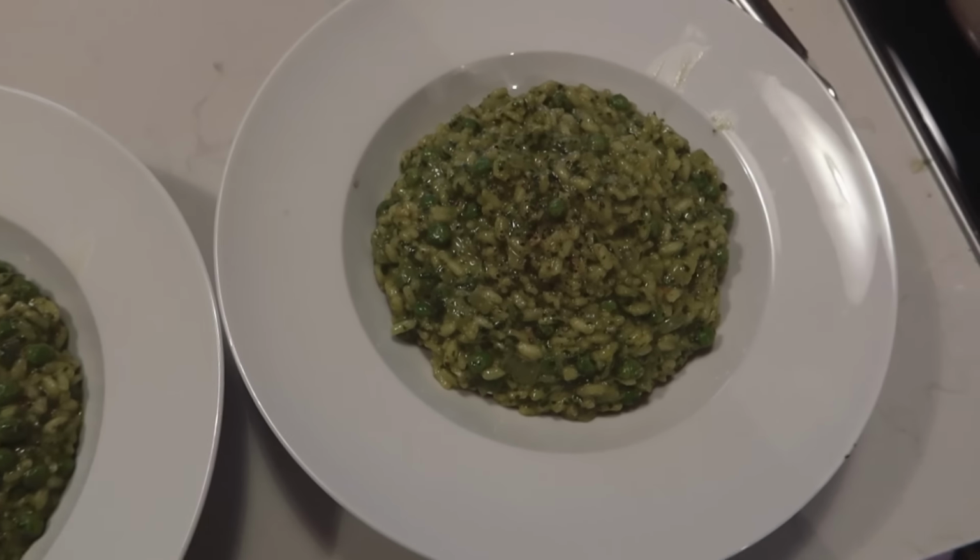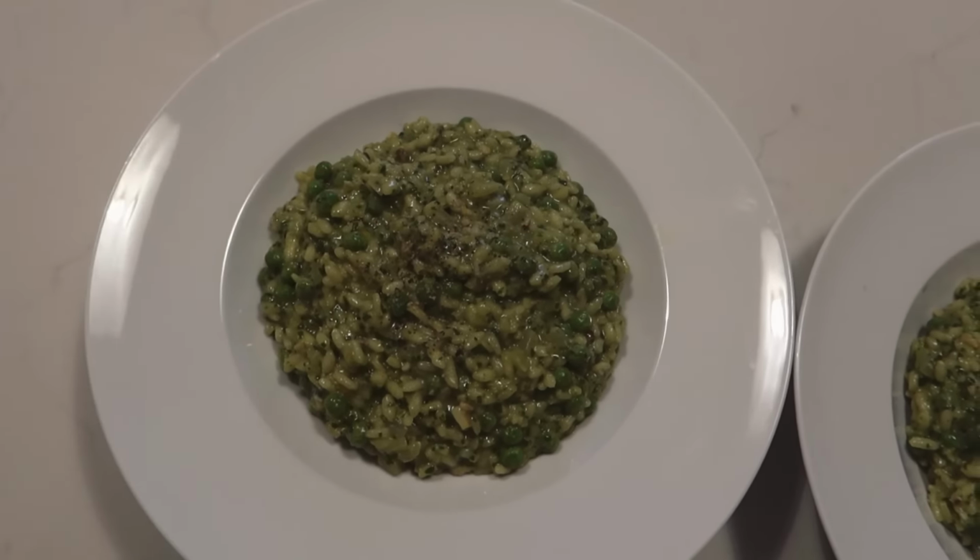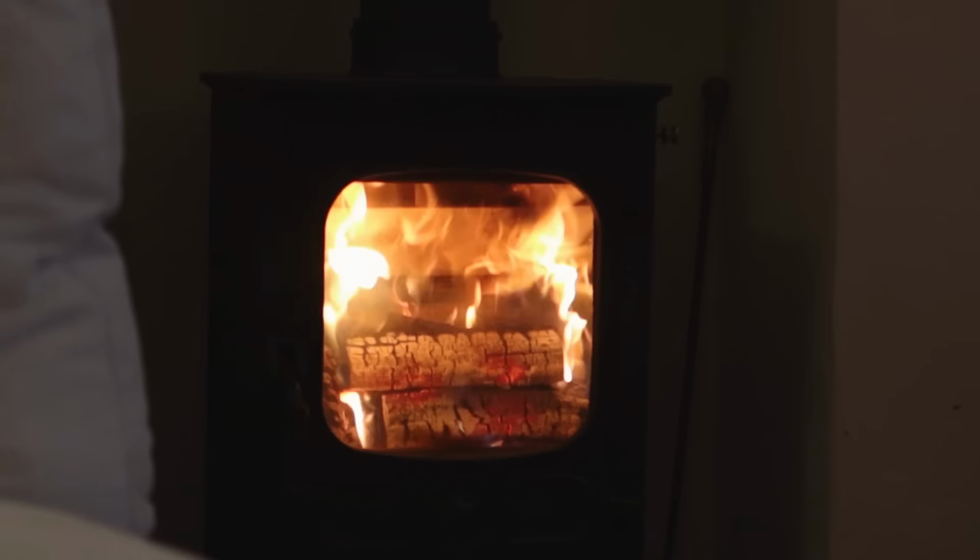Here it is, looking delightful. Cannot wait to dig in. Oh my gosh, so good. Oh my gosh, I added some lemon zest at the end. 10 out of 10.